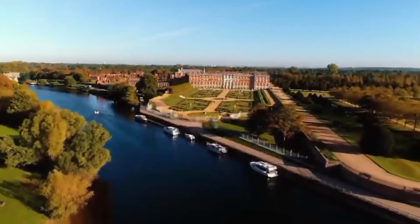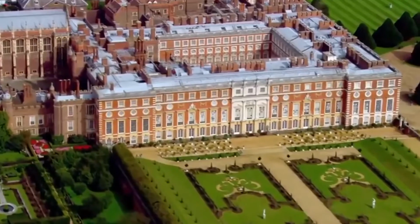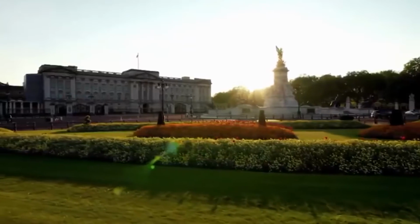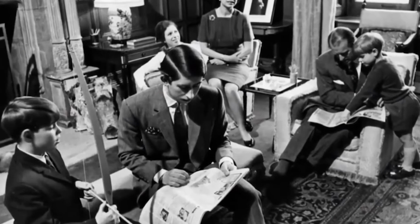The royal palaces come in all shapes and sizes. Some are opulent and luxurious, while others are more homely and simple. Palaces like Buckingham Palace demand attention, another backdrop for huge affairs of state, while others are just for the family, more secluded and secretive.